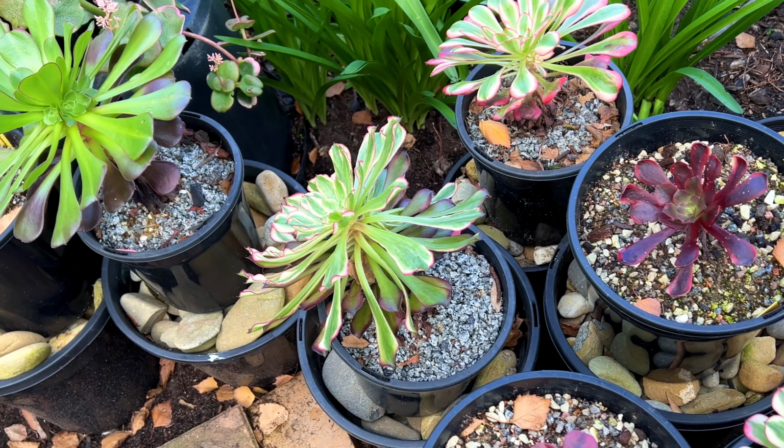So let's just have one last look at these beauties. Just stunning. I can't wait till some of these get bigger. The garden is just going to pop with colour. It's already starting to.